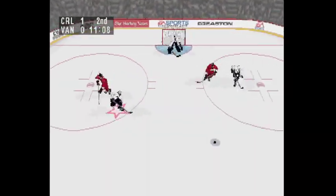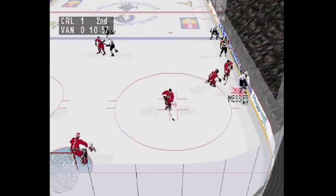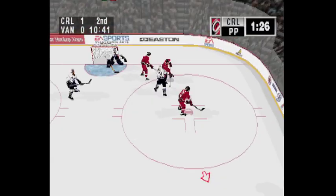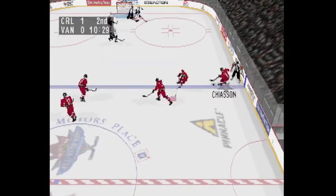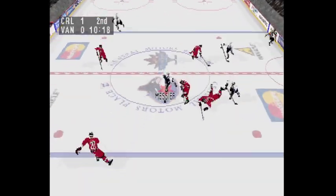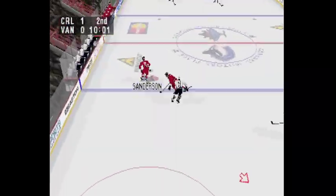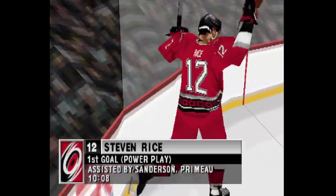Jelena won the draw. Murzin moves the puck. Passed ahead by Chason. Pass intercepted. Messier shoves Rice. He passes it to Sanderson. Primo moves it on. Sanderson flicks it. Rice shoves Messier. He winds up. He shoots the puck. Chason, one-touch pass. Jelena gets hit. Primo, high pass. Sanderson to the blue line. Penalty against the Canucks for charging.